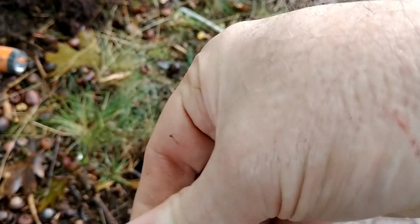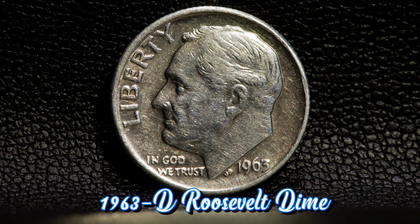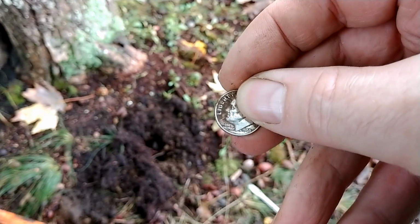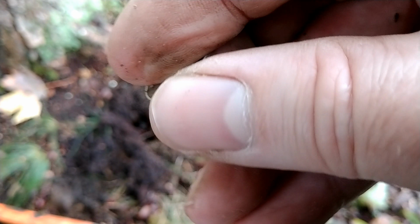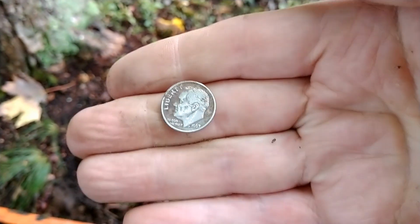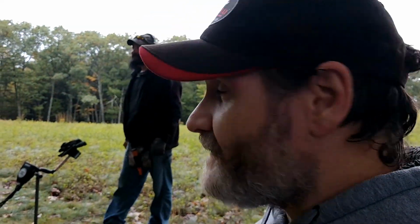Talk about getting in there under the wire. 1963. Two years. Just made it. I think it's a 63. God, my eyes are terrible. Yes, it's a 63. Rosita, Denver. 63D, shiny little silver rosy. Well, it ain't old, but it's silver, and any day you find silver is a good day.